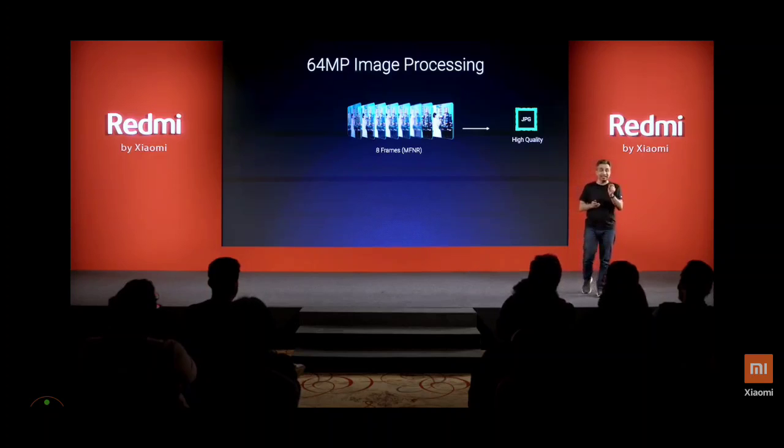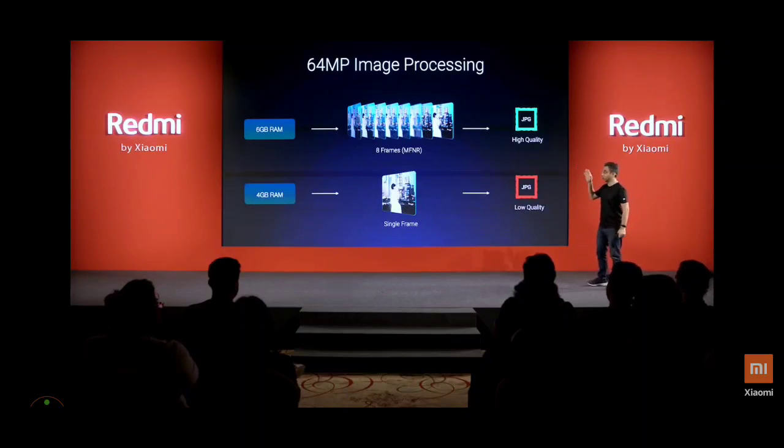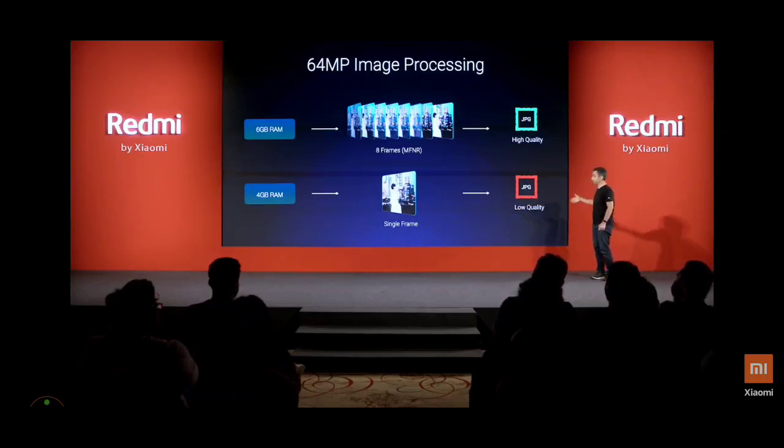Xiaomi uses a 64 megapixel camera sensor, it has to be supported with 6 GB of RAM. Because if we are using a 4 GB RAM variant, we cannot do MFNR. Hence, you only have a single frame, which often results in really low quality 64 megapixel shots.